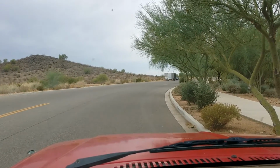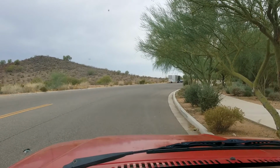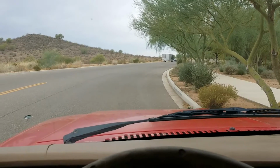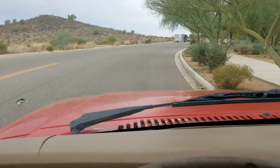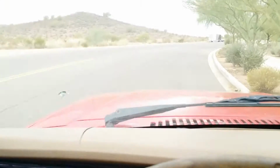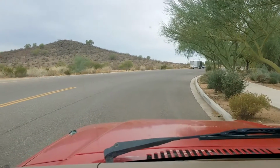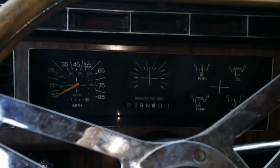Okay, today's November 20th, and we are going to do a quick test drive in the 1983 Ford Bronco. All right, so I am going to go ahead and get it started. There's a push button start down here. Car is now running. Going to put it into drive.